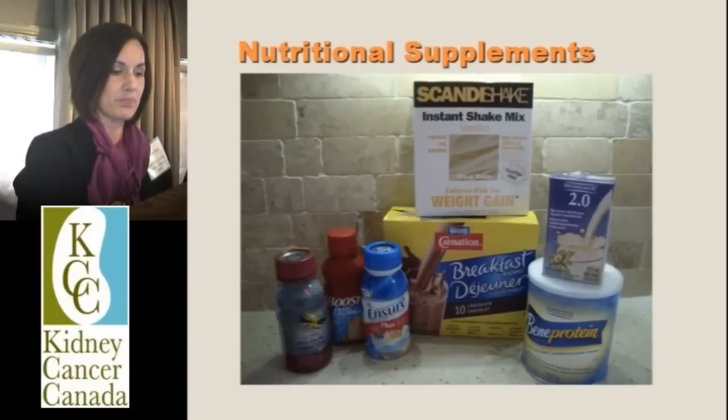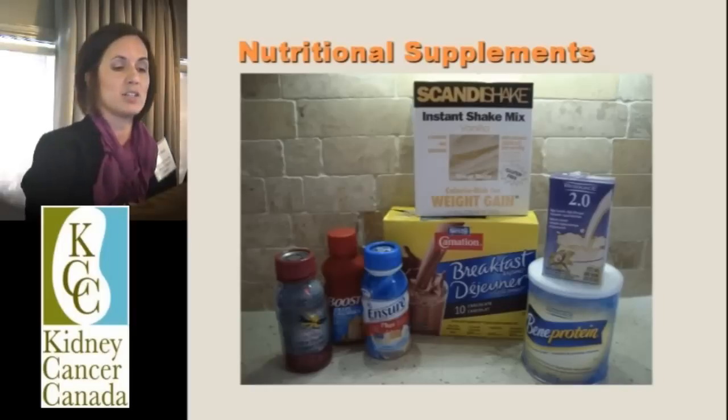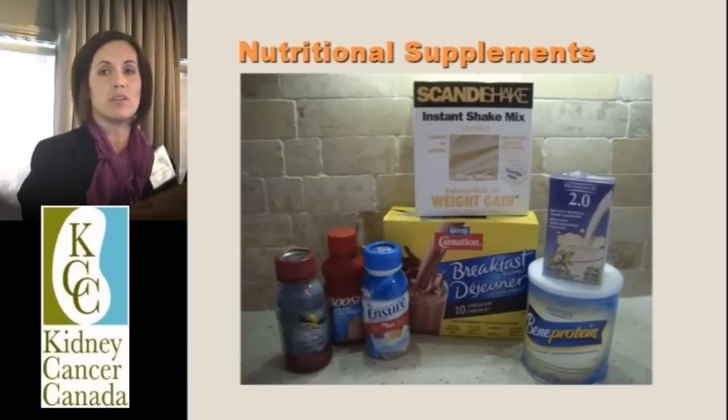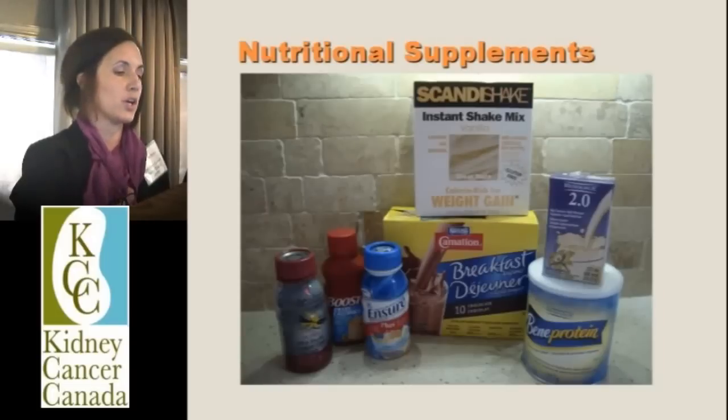There's about 360 calories and 14 grams of protein in each bottle, so it's a good chunk of food energy for you. If you don't want to go for that skim milk powder that I mentioned earlier to add more protein into your diet, there's lots of different protein powders that are available, and you certainly want to make sure you're getting enough protein in your diet to support your muscles and healing.